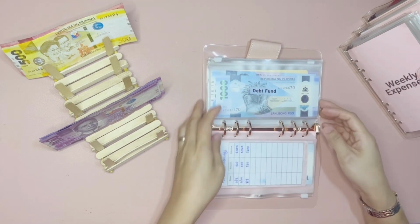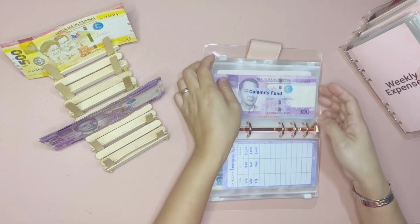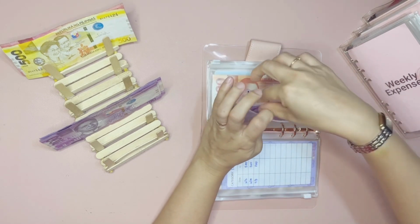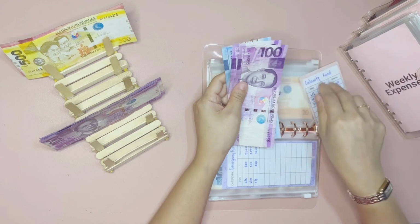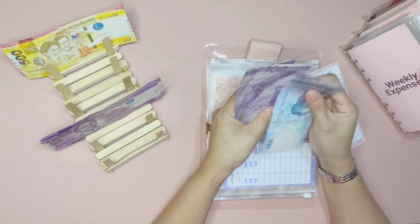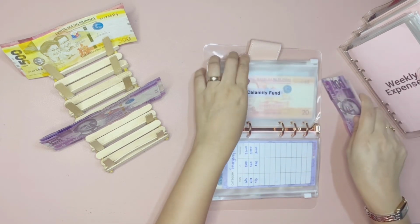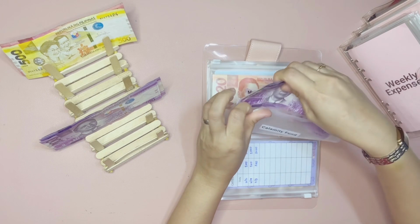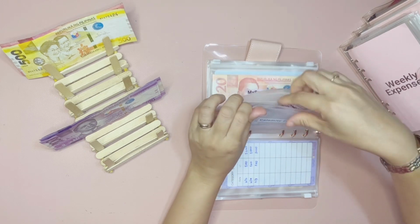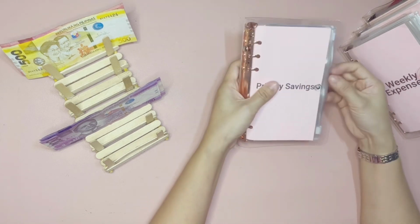Okay, and then the last one in this binder is calamity fund, which will get 100 pesos. So let's add 100, and now in calamity fund we have 1,000, 100, 200, 300 pesos. So that is correct. Okay, so this binder is done.